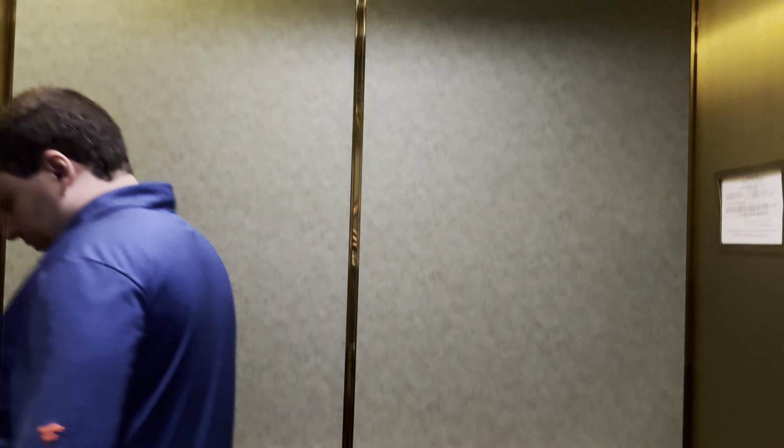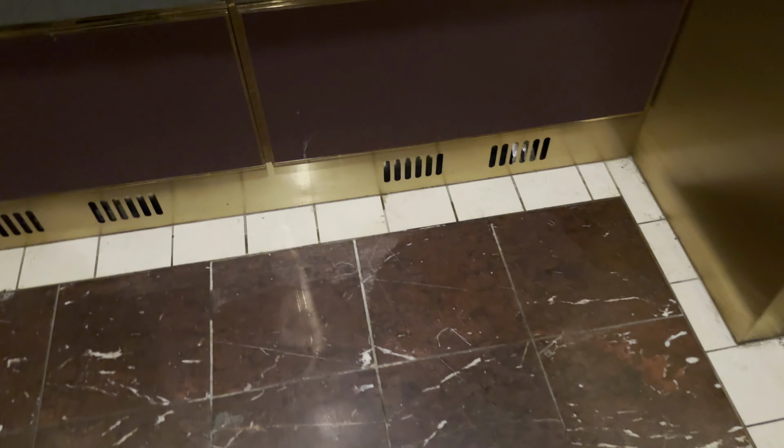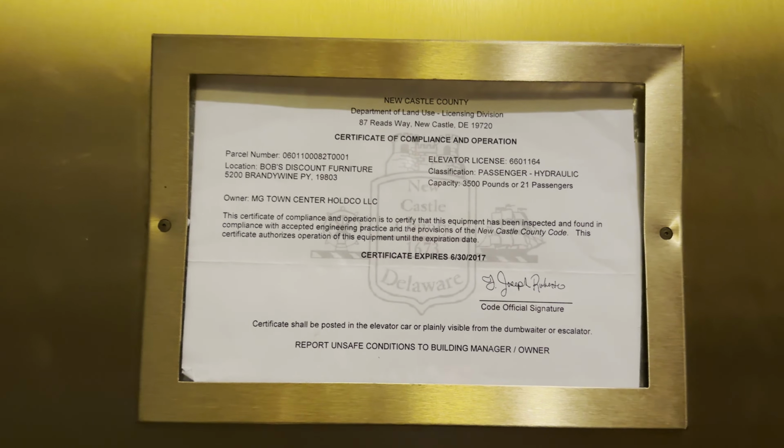This place was built to be an actual, like, the center of the mall. Well, this mall in general was built to be an actual mall. Well, yeah, that was the idea. And, you know, it shows in the architecture, but it's just a big box power center.